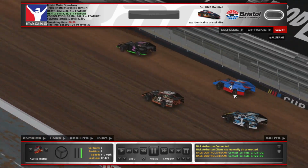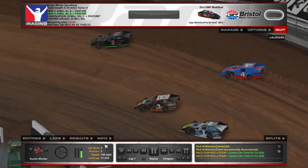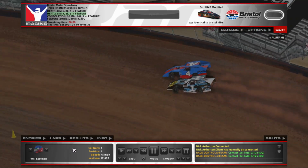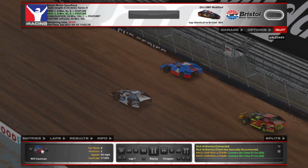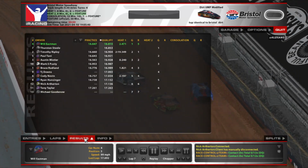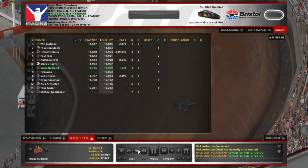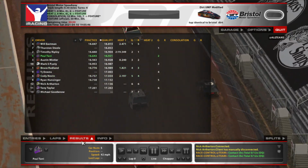The 4 got completely screwed, because I think him and the 1 got together, too, back here. Oh, yeah, the 1 just came up into him. The 1 just lost it in the middle of that corner. So that really sucks for the 4 overall. Like, he went from pole to 5th in that and starting 9th in the feature. That sucks a ton. That is unfortunate.